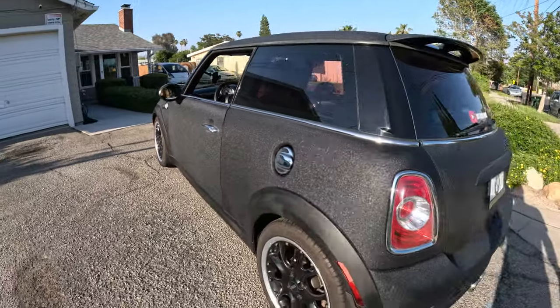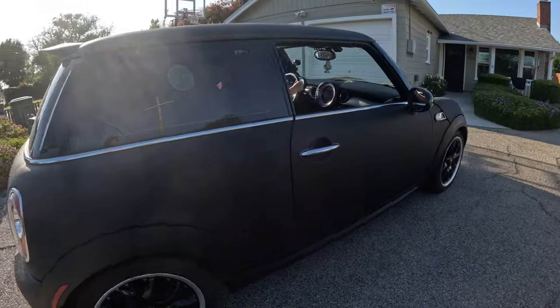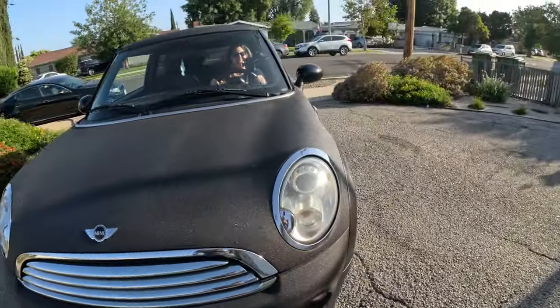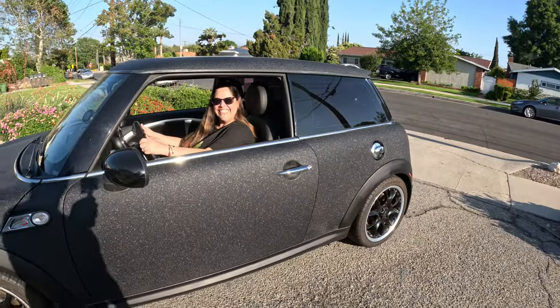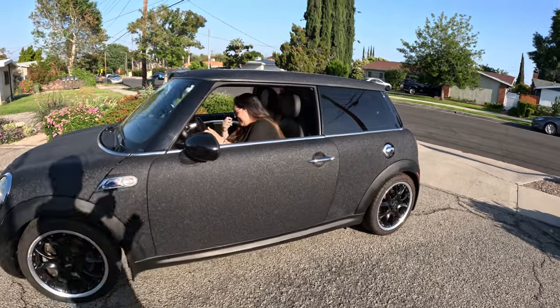Yeah, man, this thing came out nice. And then when you come around and the sun doesn't hit it, looks like a matte black. I love it. So damn cool. Heck yeah. I knew you'd love it. All right, cool. All right, now she has to drive it. She hasn't even driven it yet. Thank you, baby. You're welcome.